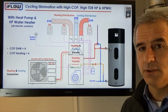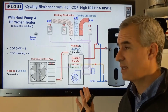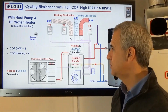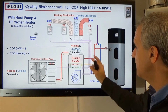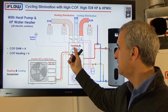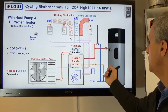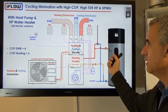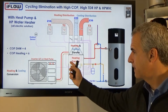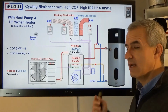We can do all electric solutions, so we're not tied to one heat source or another. We're agnostic. We can do any of them. This situation, we're dealing with an all electric solution. So let's say we have a heat pump, an inverter heat pump or AC unit, to do the cooling, and maybe some of the heating. We can run the electric water heater or the heat pump water heater in this application. The heat pump water heater can do our hydronic heating, and it can also supply the domestic water.